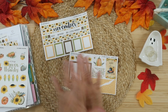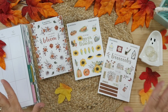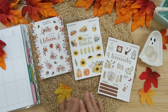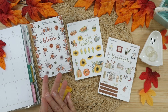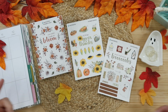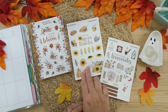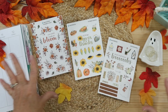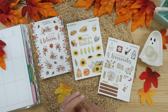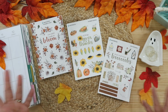Okay, let's take a look at everything and talk about the sale. And here we have all of the collections releasing today on my Etsy shop at ohelloRobin. I will link everything down below so that you can check them out. We have our November Soft Florals here. We have our November Seasonal here about giving all the thanks. And then we have our Boo's Bookshelf, which I'm really excited about using. I'll probably be using this really soon in a plan with me because I just can't wait.